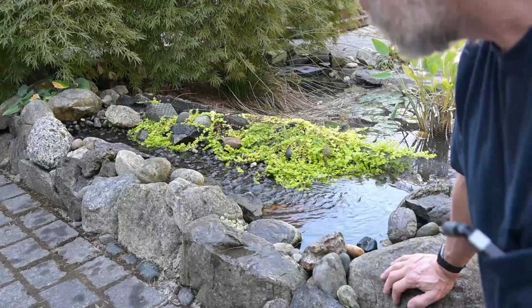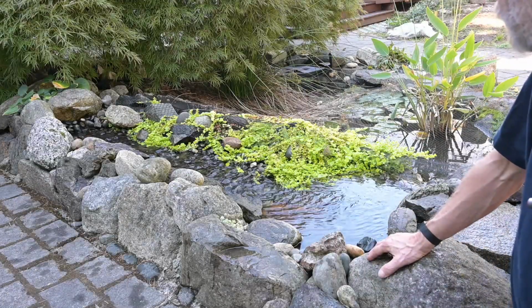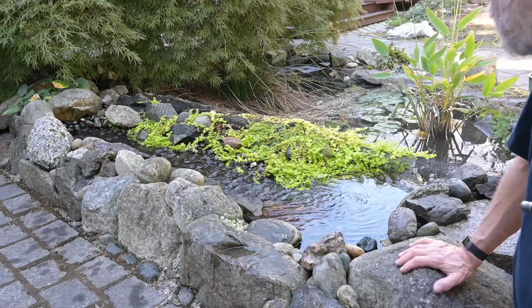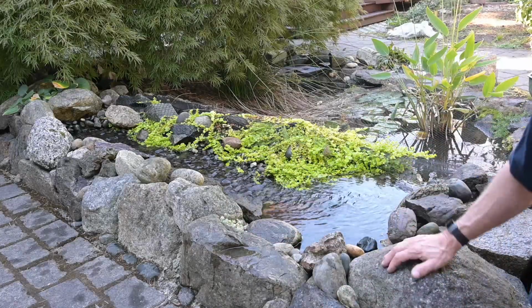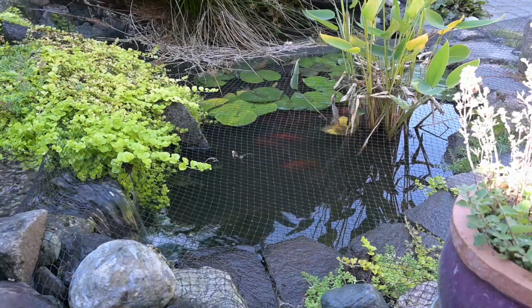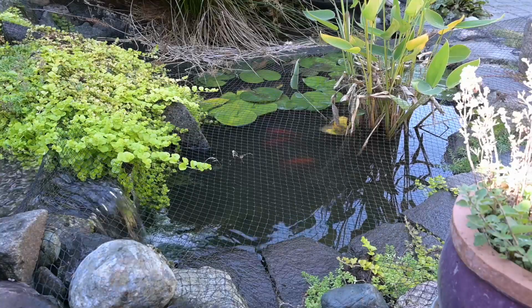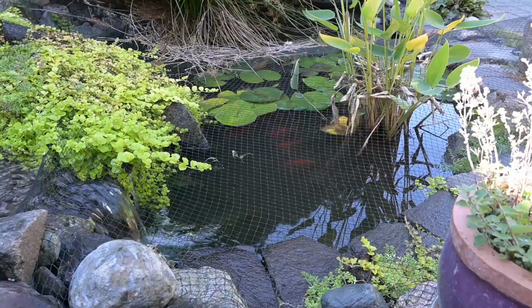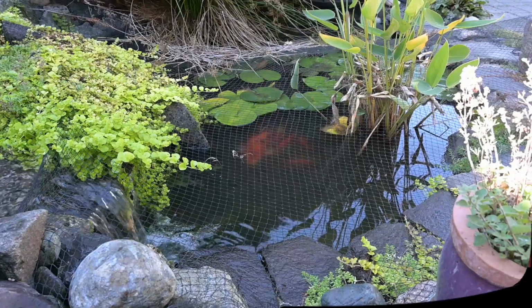So the pond, we did this several years ago. This was Terry's brainchild completely. She designed it, researched all the stuff she needed to do for pumping the water and filtering and what plants to go in there and what fish. You can see we have a netting over the pond. That's because the blue heron have eaten numerous fish. They've come down here and just flew away with them.